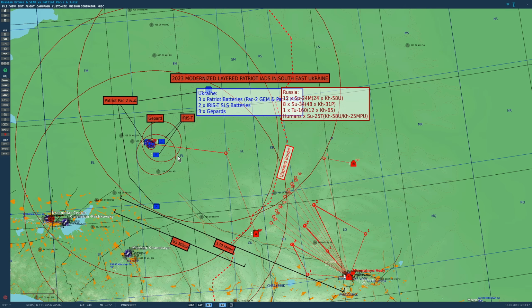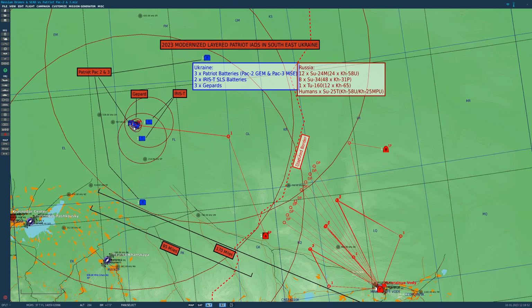Stage 3, human Su-25s go in, follow the waypoint chain. Clean up any SAMs that are left, probably the IRIS-T, maybe the Gepard. And if you get time on target, put some rockets on, but you probably won't. This is one life only, no respawning, but you can respawn if you crash and take off, because it is very hard to take this thing off on a road.